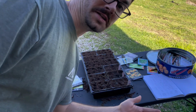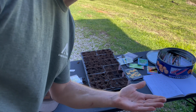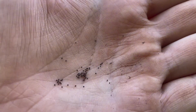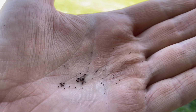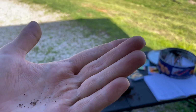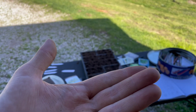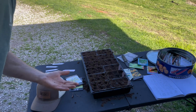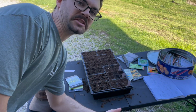Probably giving y'all time lapse seasickness, but I just wanted to show you these seeds. Let me see if I can get them on the screen here. Focus. These things are tea tiny. I planted a six cell pack of peppermint, and I probably put 50, 60 seeds.